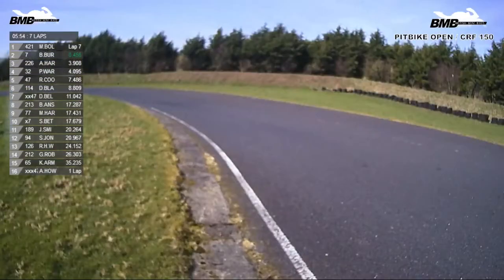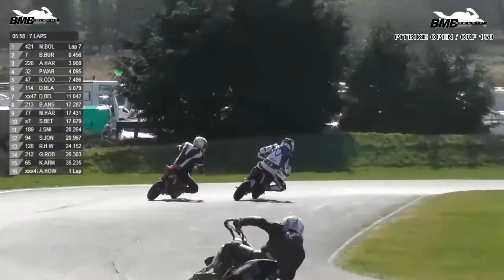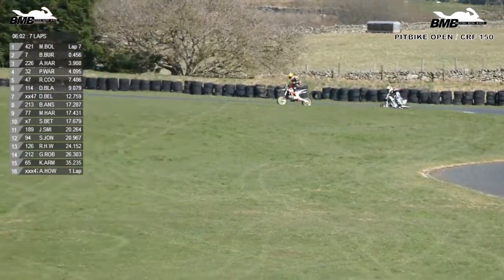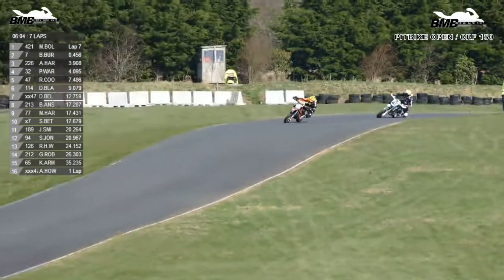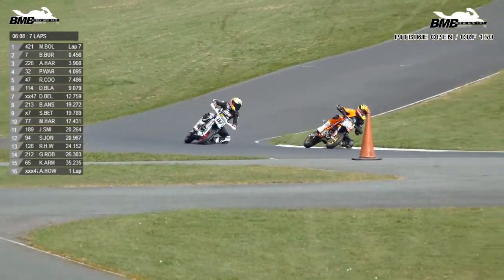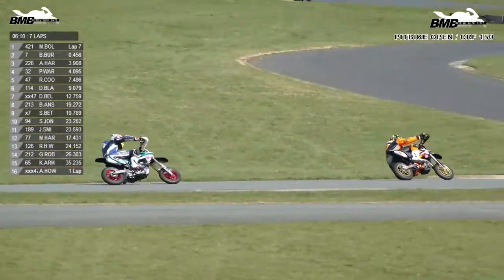Bolsover looking over his shoulder and sees Burrell looking down the inside. Oh, but Bolsover shuts the door into the top corner. This battle for the lead is getting very, very close indeed. They're making their way down towards Carousel. Bolsover leads, Burrell in second place. Burrell not quite close enough to go for the pass on the inside.